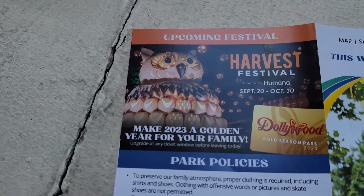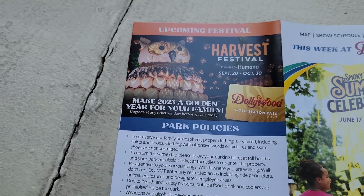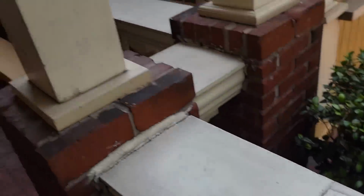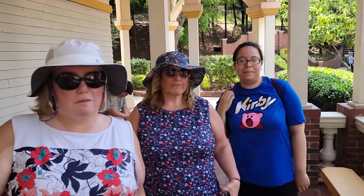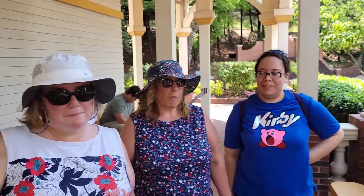Of course, the next festival will be September the 20th through October the 30th. And that's one of my favorites. Yes, the Harvest Fest is going to be back this year. We are super stoked. You guys have all been sitting around saying, why don't you stop talking about the things to do and actually start doing them?